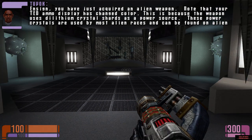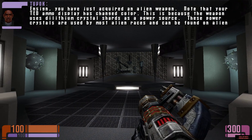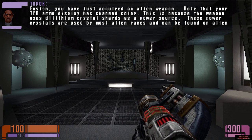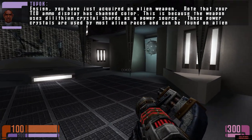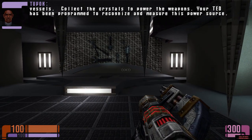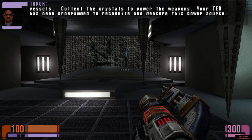Attention, you have just acquired an alien weapon. Note that your TED ammo display has changed color. This is because the weapon uses dilithium crystal shards as a power source. These power crystals are used by most alien races and can be found on alien vessels. Collect the crystals to power the weapons. Your TED has been programmed to recognize and measure this power source.